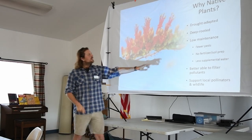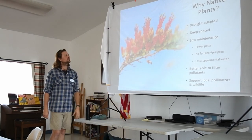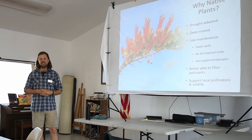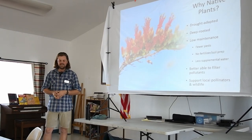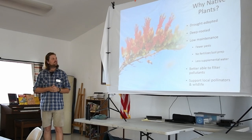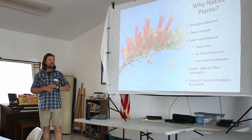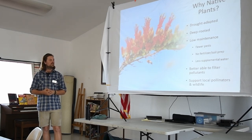Native plants are oftentimes deep rooted. These kind of go hand in hand. They're low maintenance. There's fewer pests because once again, these are part of the ecosystem. So you're not going to have to deal with that cabbage moth or whatever that's coming after your native plants like you would if you were planting something else. You don't need any fertilizer. You don't need any soil prep, nothing with native plants. And you don't have to give them as much supplemental water as well.